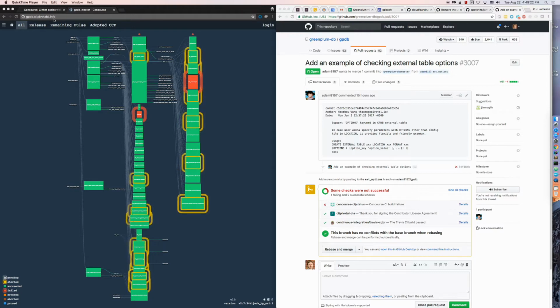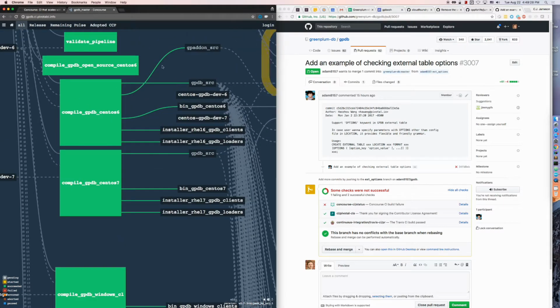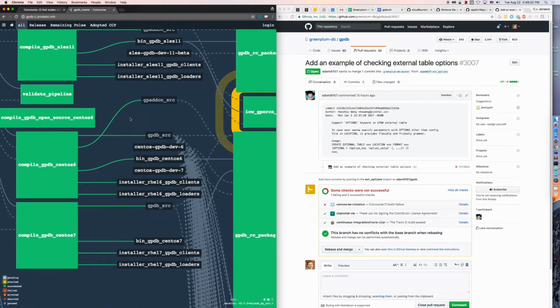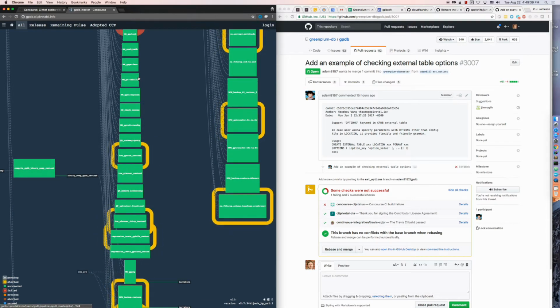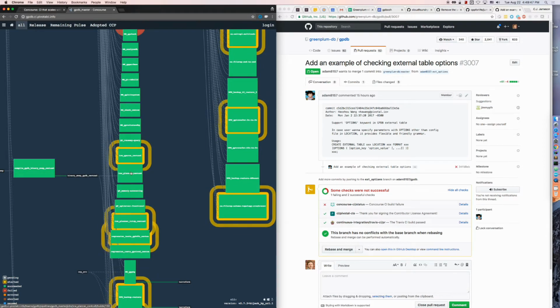gpdb.ci.pivotalci.info, and you'll get this nice screen showing in 3 columns how the software first gets compiled on a variety of platforms, and then some initial testing is done across a variety of the components of the software, the utilities, the queries, and of course most importantly the ICW, the install check world tests.